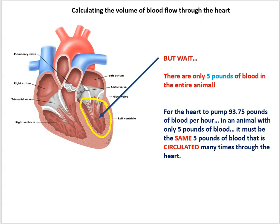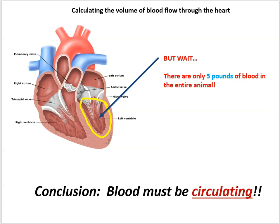Now Harvey says, wait a second. He knew from earlier experiments that there's only 5 pounds of blood in the entire animal. If you drain all the blood, you can measure how much blood an animal has. And in this particular species, 5 pounds. So for the heart to pump 93 pounds of blood per hour in an animal with only 5 pounds of blood, it must be the same 5 pounds of blood that is circulated many times through the heart. And so this quantitative analysis does strongly support the idea that blood must be circulating.